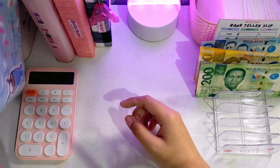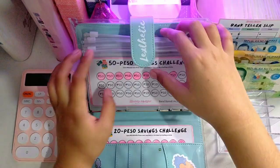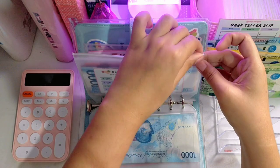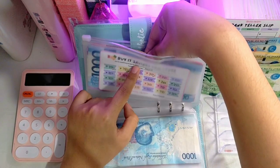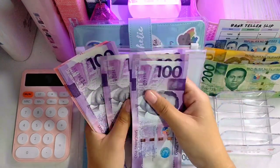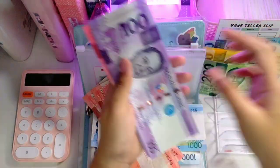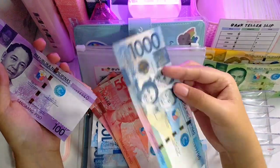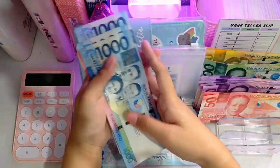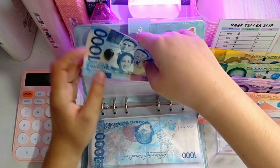So let me start with my savings challenges binder because this is the bulkiest one in all of my binders. Just look at that, guys. I think I'm going to start at the back because I remember that I can exchange a 1,000 pesos here in my buy it savings challenge for my new phone. So let's see. I have here 100, 2, 3, 4, 5, 6, 7, 8, 9, 50, 1,000. So yeah, I was right. We are going to change that into a 1,000 peso bill. So I have 1,000, 2,000, 3,000, 50, 3,000, 100 pesos.